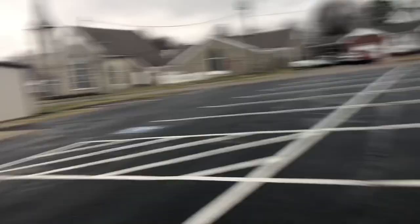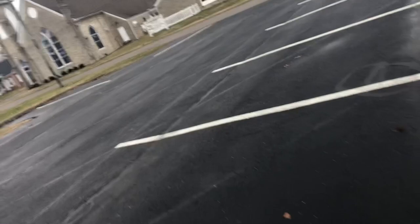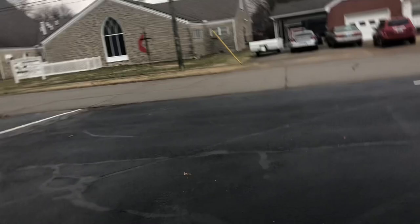So we have another Baptist church. We have another Calhoun Christian church. No, this is Methodist church, my bad. Before I go back to time lapse.